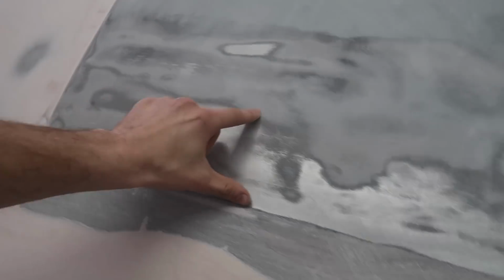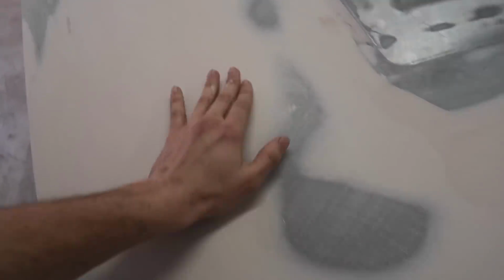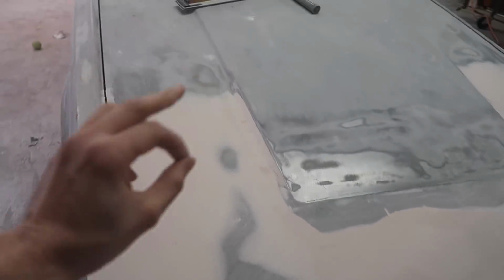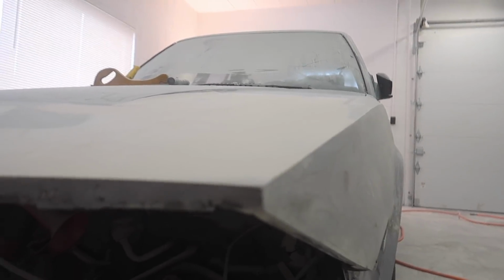I did end up taking all of that down, and so I do want this to be almost flat all the way across here. And it is extremely close. I'd say that this side probably needs to come down a tiny bit, but if you take a look at these corners, they are really getting there.